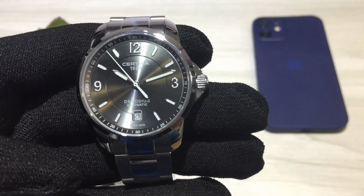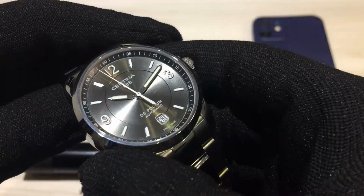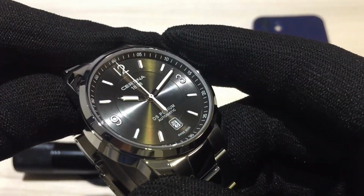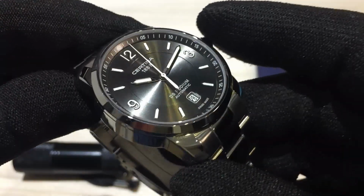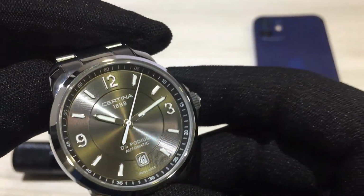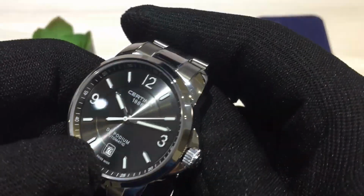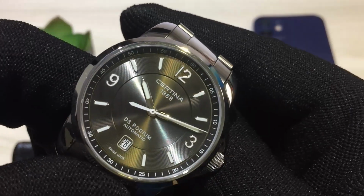So what don't I like about this watch? Well, actually, there's not that much. I think that there's definitely no deal breakers that I could see about this piece. But of course, as a watch reviewer, I guess I need to go over some of these things. I guess one of the things that I think could be improved is the lume. Again, it's not a dive watch.